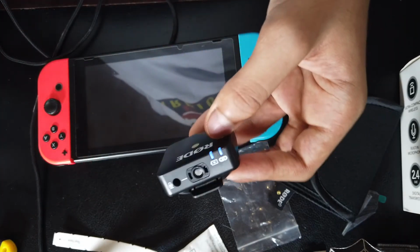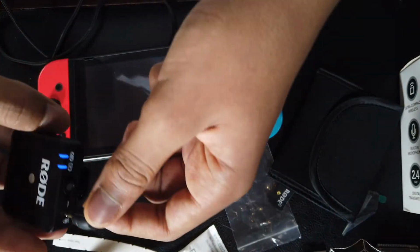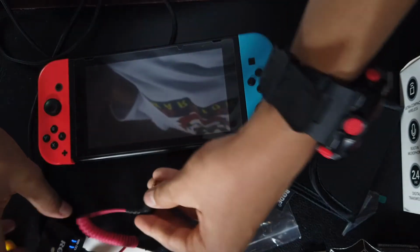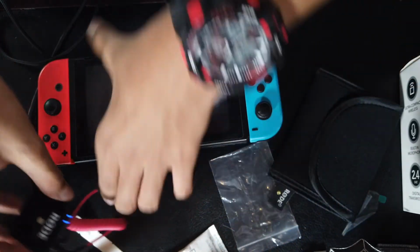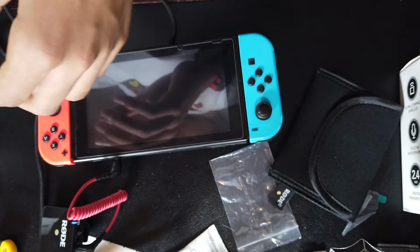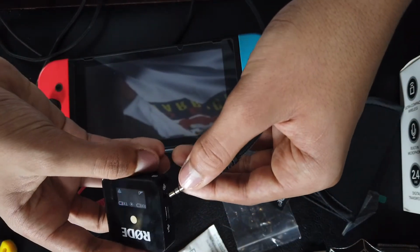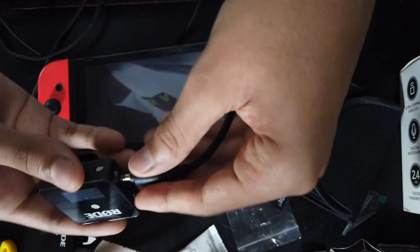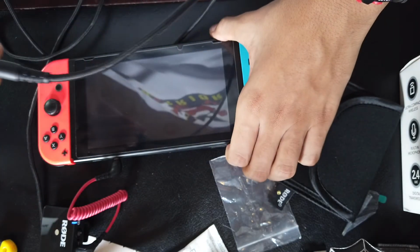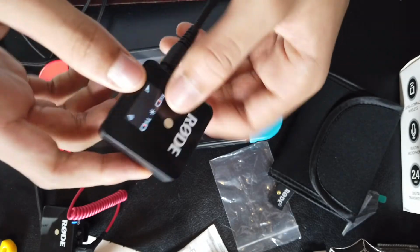So we have this, and I'm going to plug this one in to my device. I have here my Nintendo Switch. Then I'm going to plug the transmitter into my headphones. This is supposed to work, so let's see. Now I'm going to try it out, and let's see if it works.